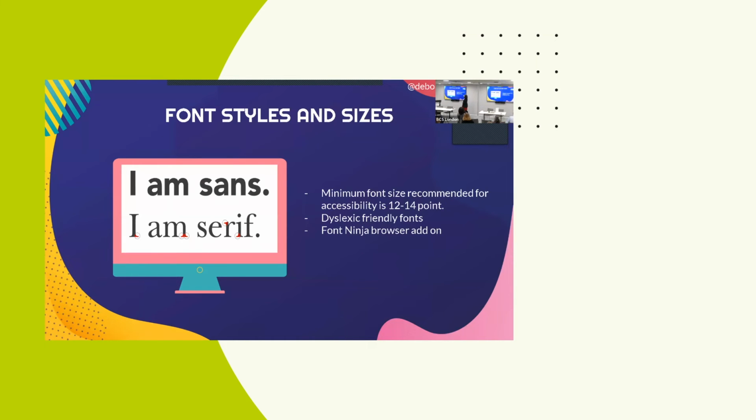So, the minimum font size recommended is 12 to 14 pixels. Obviously, the bigger the better. Some people will use a minimum below that, but they'll do it intentionally. It's what's called a dark pattern. We don't really want people reading all about cookies and terms and conditions because they're not going to use our service or they're going to opt out of something. So they deliberately make it small. But if you want people to be able to read your content, ideally this is the minimum that we should be using.